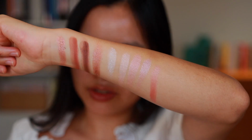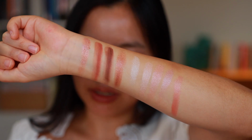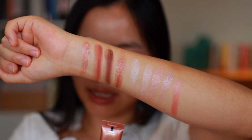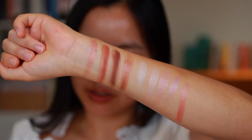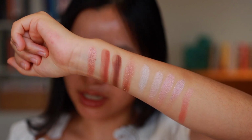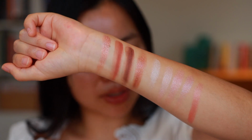So here we have a swatch of the Pinkgasm. So for me, this is definitely going to be deep enough as a blush. It's a lot deeper than any of these highlight shades over here, even though they're all in the same pinky color story. Very beautiful formula though. This looks really nice and shiny, but not too shiny. I don't think it looks too bright to be a blush.